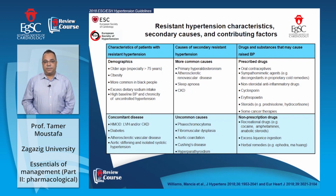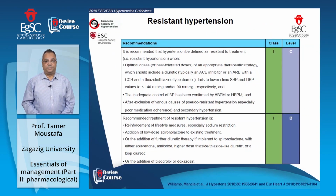Also, for secondary resistant hypertension, the more common causes are primary hyperaldosteronism, atherosclerotic renovascular disease, sleep apnea syndrome, and CKD, and the drugs taken by the patient such as oral contraceptives, sympathomimetic agents like decongestants, non-steroidal anti-inflammatory drugs, cyclosporine, steroids like prednisolone and hydrocortisone, and some cancer therapies, all of which can precipitate secondary resistant hypertension.